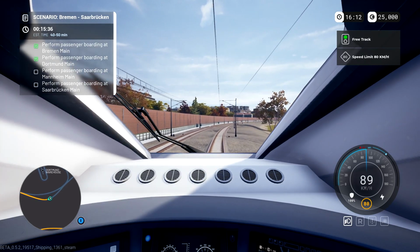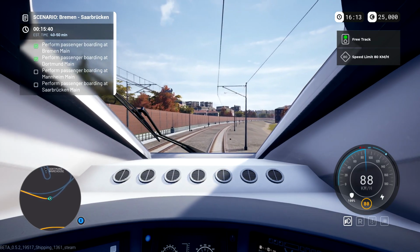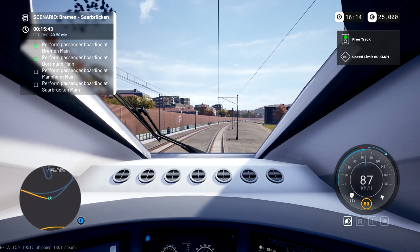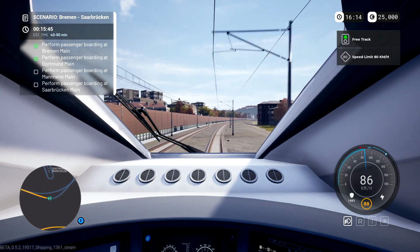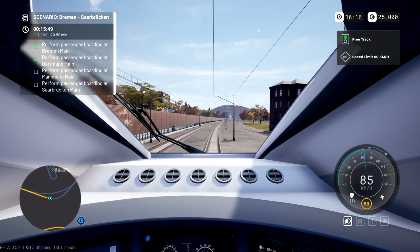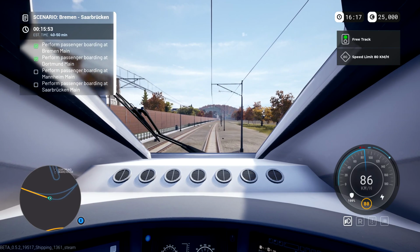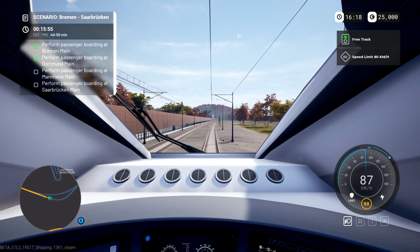Bring it up to 90. There we go. And then we'll let it coast back down. Well, it's not really coasting. It is still technically under power. 30% power. But we're not gaining any speed at all at 30%. The speed is dropping. But then if you knock it up to 40%, the speed increases quite rapidly.